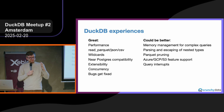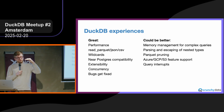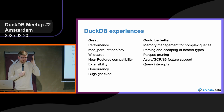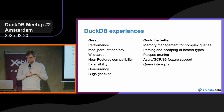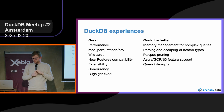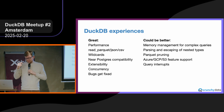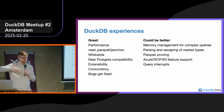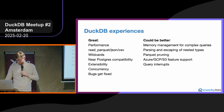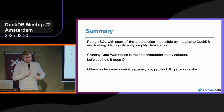Parquet pruning sometimes could be a little better. If we do where x equals 3, things are great. If we do where x equals 3 or x is null, things are less great. And then I think what we hear the most from users is they want more Azure, GCP, and S3 feature support, like customer managed keys, Azure writes, GCP, alternative authentication mechanisms. Query interrupts could be a little better, like if there's a large list operation, DuckDB doesn't check for interrupts. But I think those are things we'll actually try to also do some contributions in.